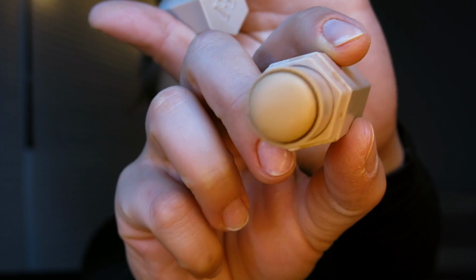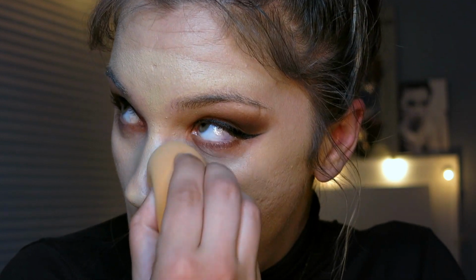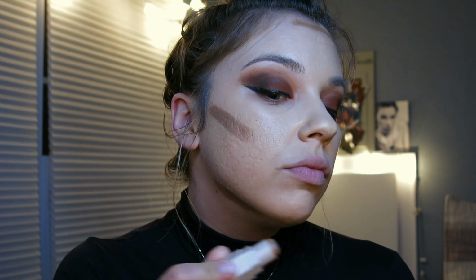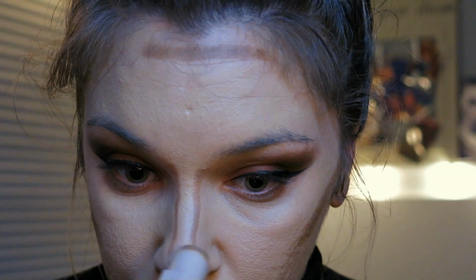For my highlighted contour, I'm going to use the Fenty Beauty Matchstick in the shade Bamboo. So now that we have done our highlighting contour, we're going to do our bronzing contour. That's going to be with the Mocha Fenty Beauty Matchstick Trio collection. And now we're going to blend.